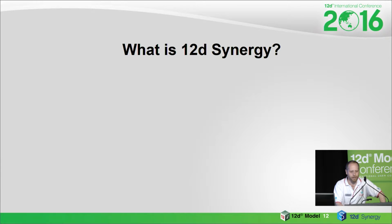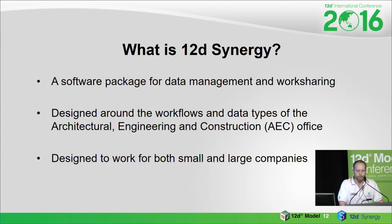So, as I said, I'm going to briefly cover what 12D Synergy actually is. It's a software package for data management and work sharing that's been designed around your workflows and data types, so the workflows and data types of the architectural, engineering, and construction office. But it's important to note that it's been designed to work both with large and small companies because you don't really need a large amount of infrastructure to run it.